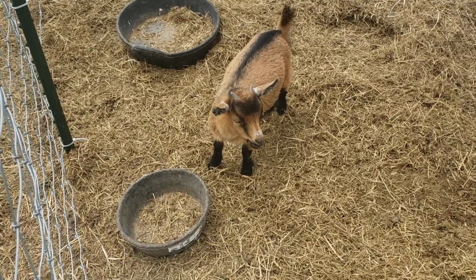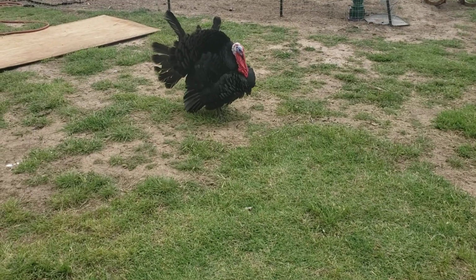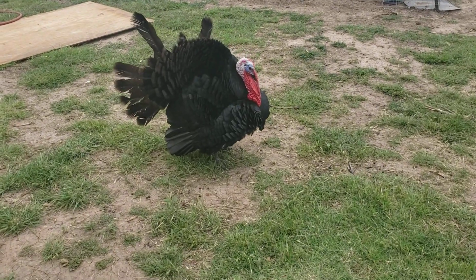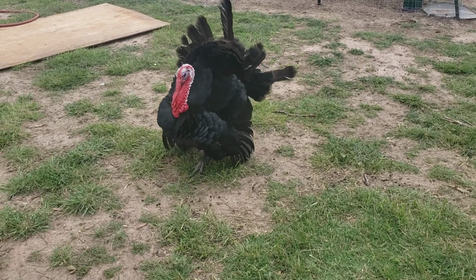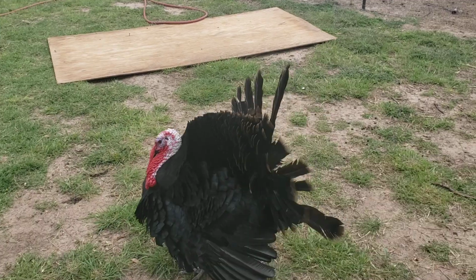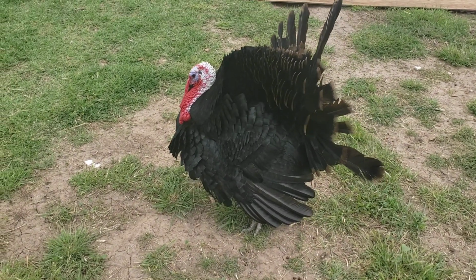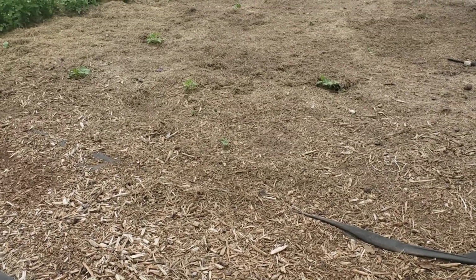Hi, Shorty. And Mr. Turkey. He's about to go bye-bye, because he has not been nice to the chickens. Last night he pecked Iris and she was bloody. So he's going bye-bye.